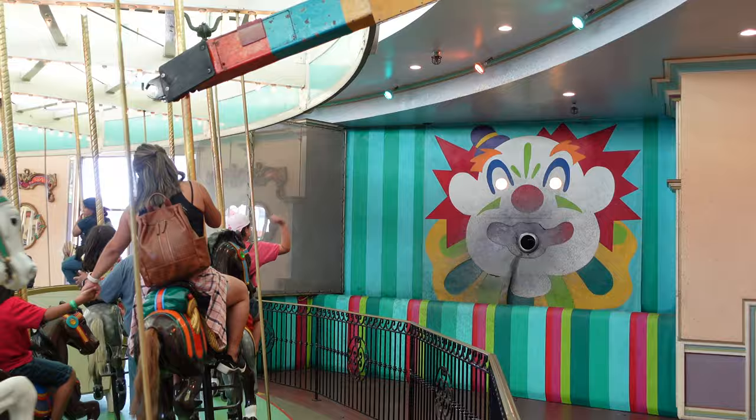Look at it. The Boardwalk has probably the most fun carousel, well, definitely that I've ever been on. The best thing is these little rings that you can grab and you can try to throw them in the clown's mouth. It's really, really fun. I've been doing it my whole life. Yeah, me too. Super fun, really simple, but it's just a really fun twist on this classic ride.